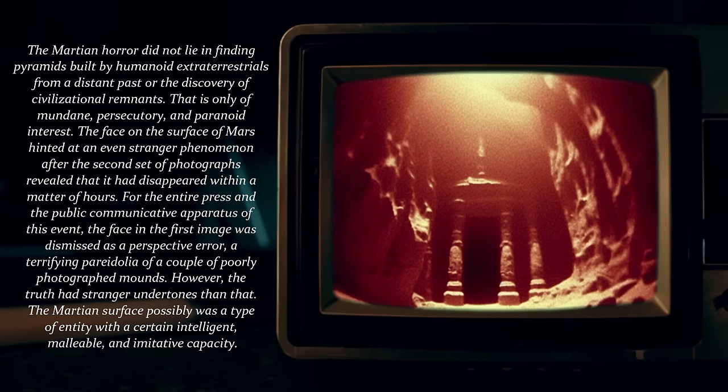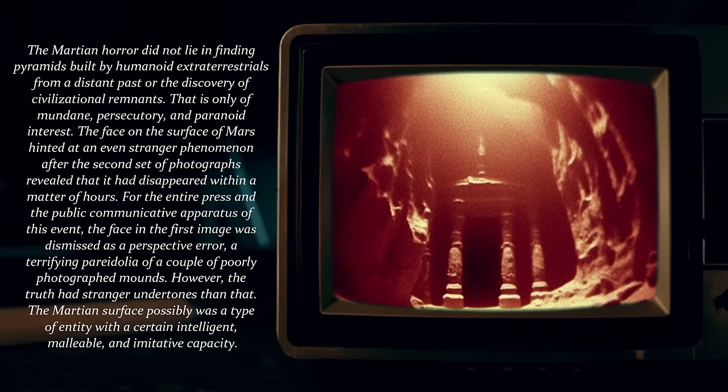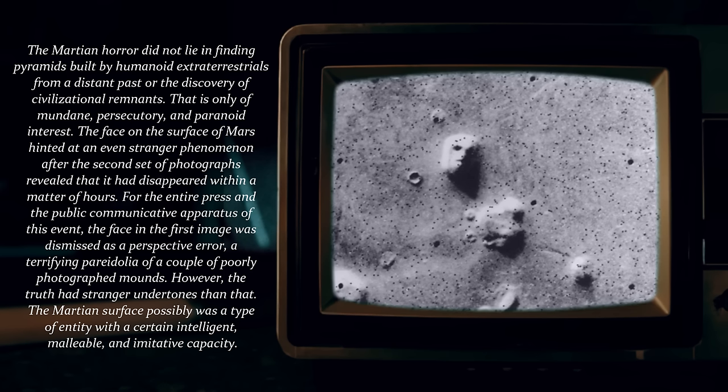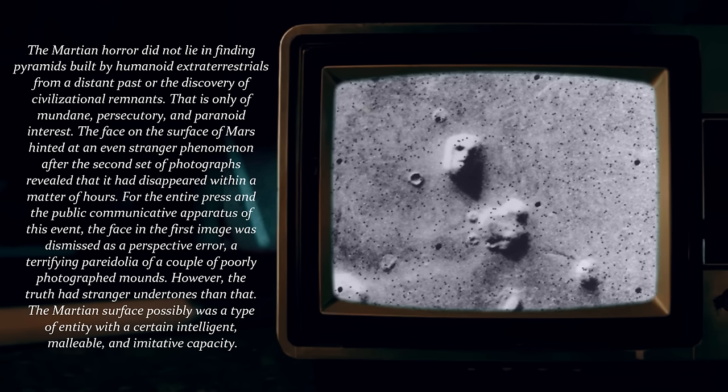The Martian horror did not lie in finding pyramids built by humanoid extraterrestrials from a distant past or the discovery of civilizational remnants. That is only of mundane, persecutory, and paranoid interest. The face on the surface of Mars hinted at an even stranger phenomenon after the second set of photographs revealed that it had disappeared within a matter of hours.